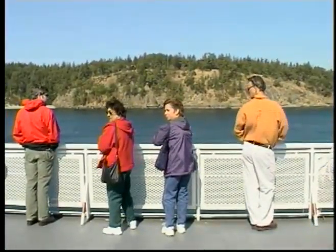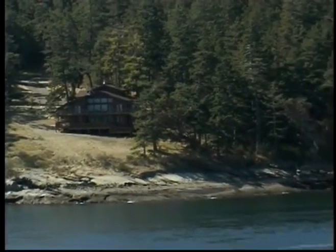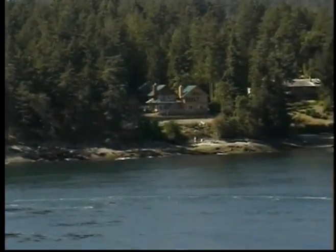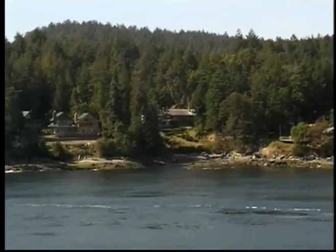It has been raining, or misty. Now look at those homes. That's a lovely home there. They're beautiful homes. This is a very desirable area to live. It's too isolated for me in the summertime. Where do they do their shopping? You get on the ferry boat and go into town, shopping.